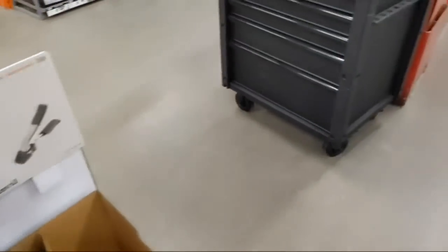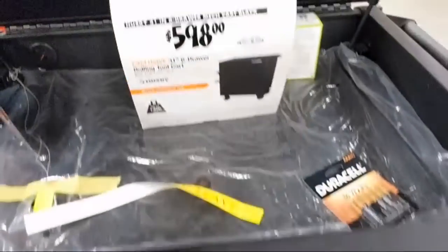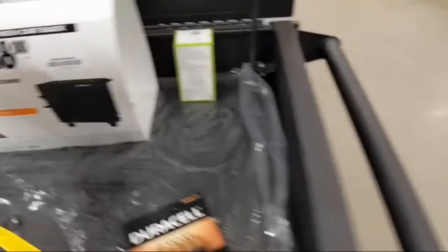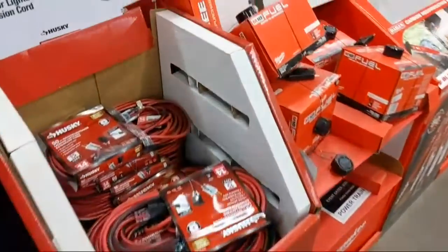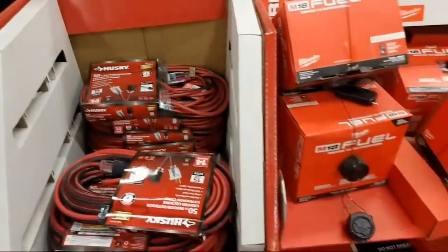Pretty funny. They have some other steel storage here. I gotta tell you, this doesn't look like anything I've seen before. This might be a new addition. It's got the hydraulic lift cylinders. I like the coating on this. $5.98. I actually need a cart for the back of the shop for hand tools at this point. I like this. They have extension cord deals. $24.98, lighted end, 14.3, 50 footer, not bad.